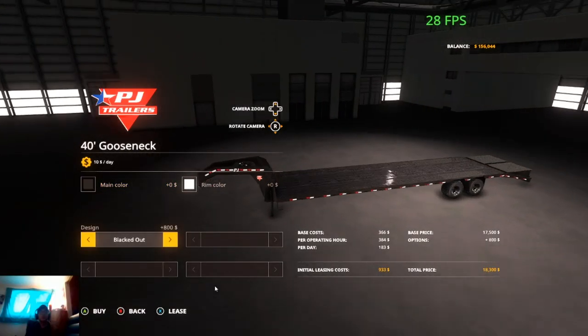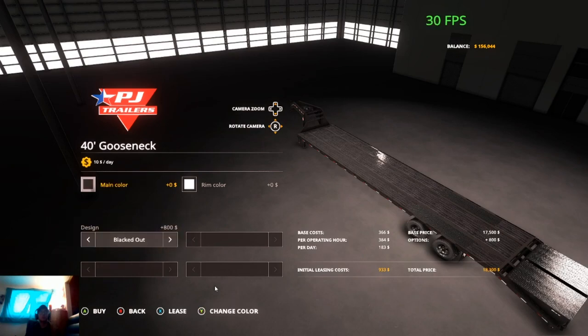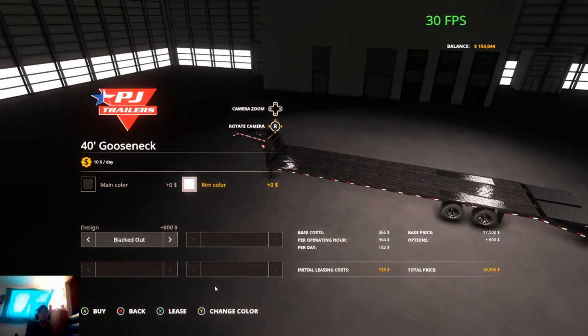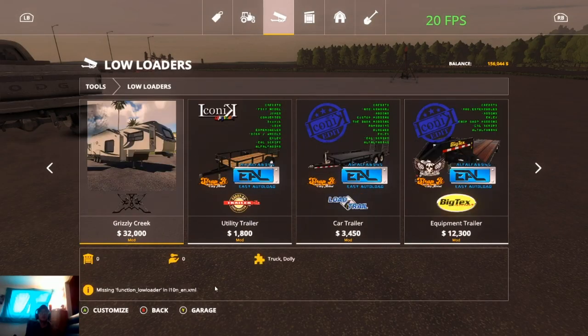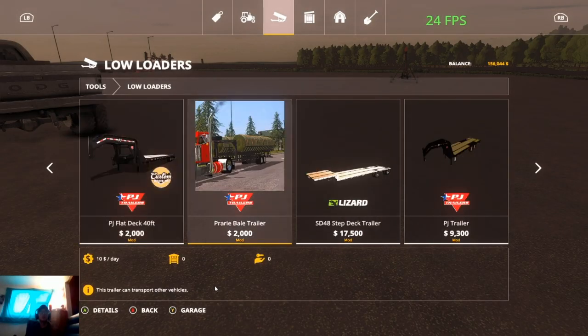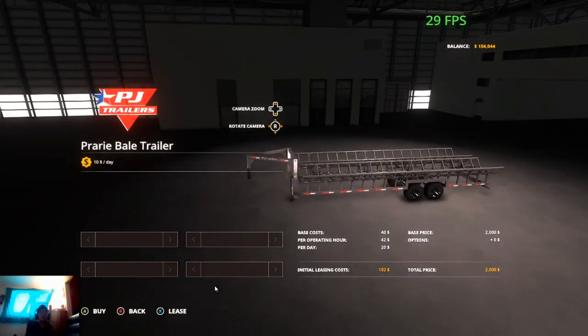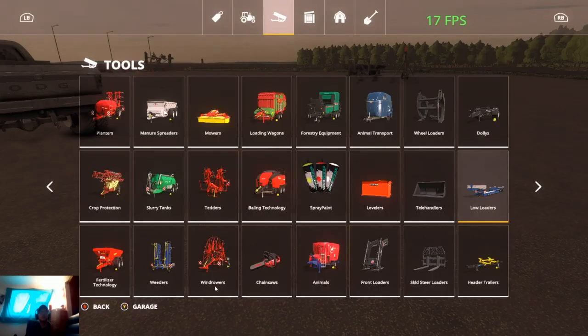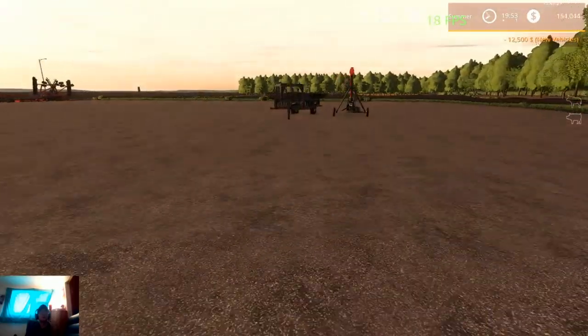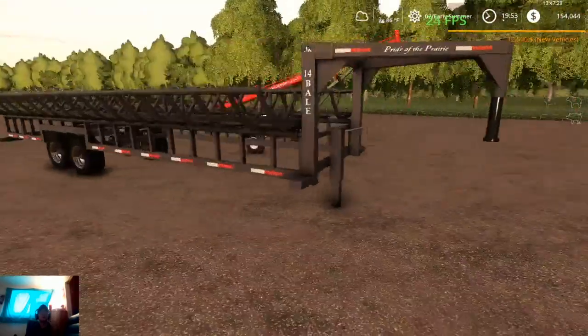You know, this one we can get it blacked out, which is kind of cool. And we could use this to haul equipment as well, or we could just go with a regular old bale trailer. Let's go ahead. Let's just pick up this guy. This one will work. Whoops. I don't want to buy two of them. This guy will work a lot better for what we want here.